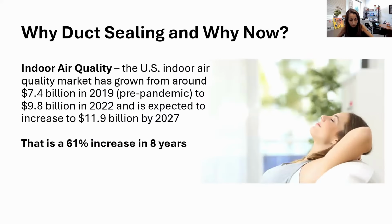Okay. And then another factor that's driving the importance of properly sealed ductwork is indoor air quality. In some ways, the pandemic was one of the greatest things that could happen to the indoor air quality market. It's really grown, and it's grown rapidly. So 2019, before the pandemic, it was about a $7.4 billion industry. By the end of 22, when the pandemic was over-ish, it had grown to a $9.8 billion industry, and it's expected to keep growing to about $11.9 billion by 2027. You add all that up and you do the math, you're looking at a 61% increase in a short amount of time. So I think, stats aside, people care.